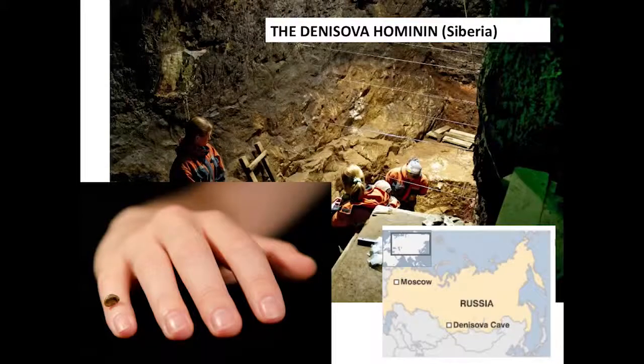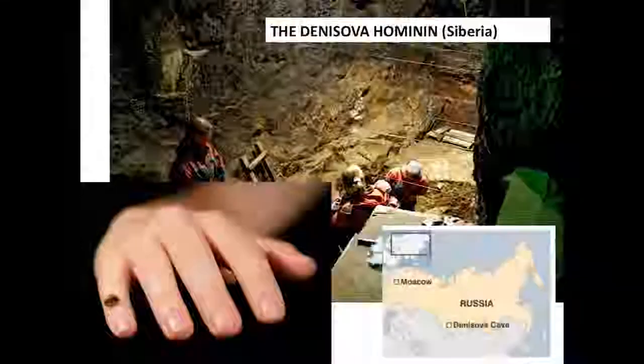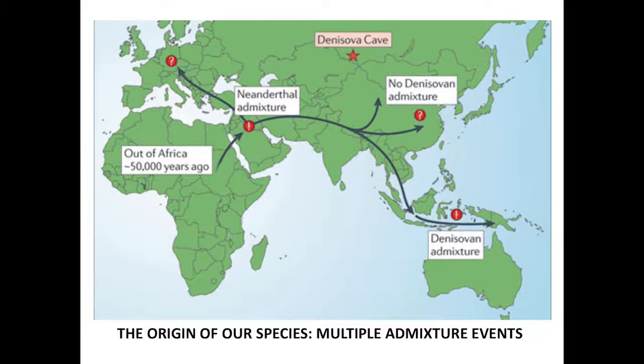Another hominin that came out is the Denisova hominin. This was discovered the very same year as the Neanderthal genome, and the sample is this small bit of finger bone from an infant. Of course, it has no morphological attribution because it's too small. It's even difficult to know if it's human or what, but when it was sequenced, it produced the whole genome of apparently a hominin that was living alongside the Neanderthals, but in Asia.